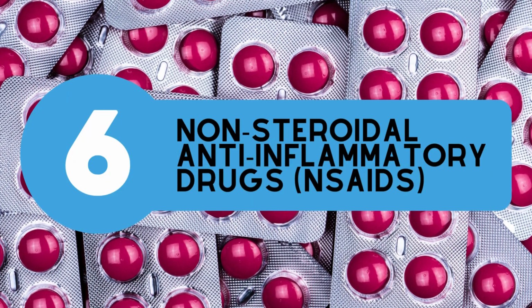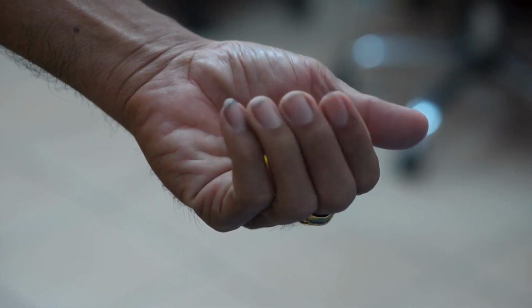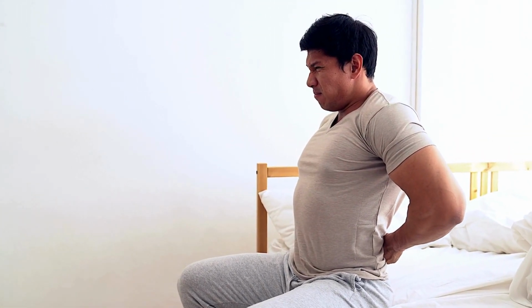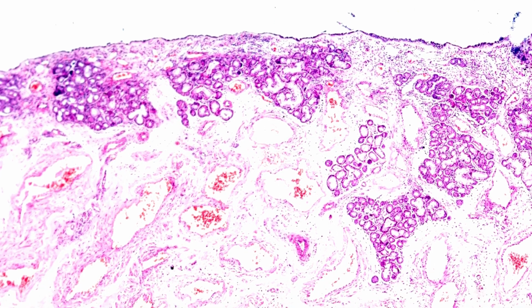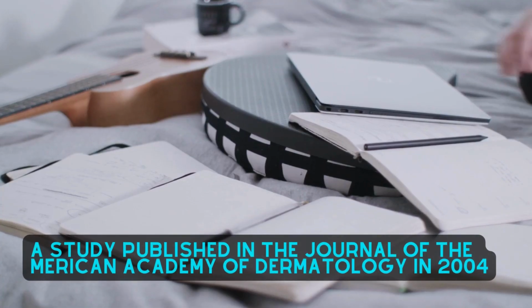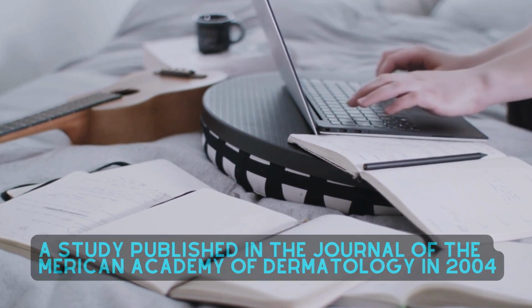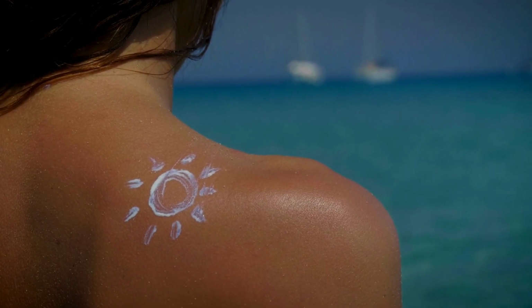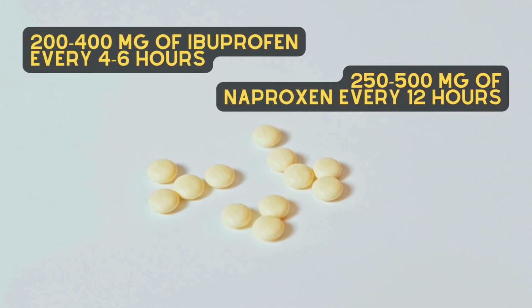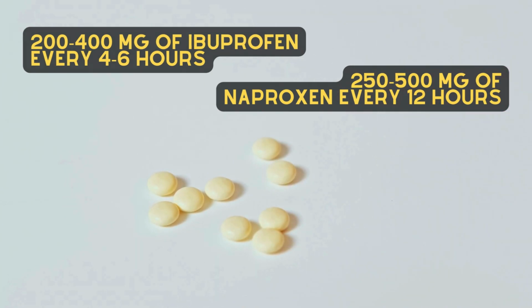6. Non-steroidal anti-inflammatory drugs or NSAIDs. NSAIDs like ibuprofen and naproxen are commonly used for pain relief and to combat inflammation. However, their anti-inflammatory properties can make the skin more prone to sunburn due to increased sun sensitivity. A study published in the Journal of the American Academy of Dermatology in 2004 affirmed that NSAIDs can exacerbate the effects of UV radiation. Typical adult dosages include 200 to 400 mg of ibuprofen every 4 to 6 hours and 250 to 500 mg of naproxen every 12 hours.